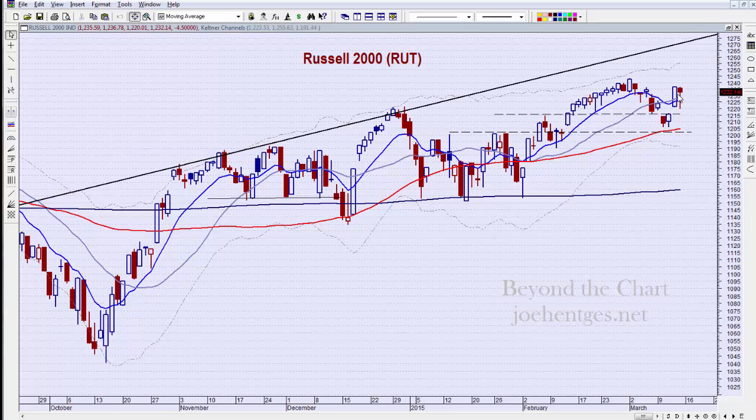And of course, the Russell 2000, it was so bullish on Thursday with its action. And again, it came back. Comes down, goes and tests the low, and goes into the gap a little bit that happened on Thursday, and then it rallies right back up to the top. So we'll see whether this continues.